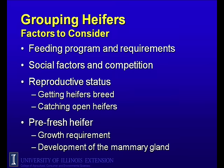Mike has already alluded to the importance of grouping heifers so that we don't get them over fat. We get them to grow properly, and that certainly goes to the feeding program and requirements. There's another whole issue here about how we handle these heifers as we take them out of their individual calf hutches or individual calf pens after weaning. There's got to be a social factor. They have to learn how to bunk feed. They have to learn how to find their way around. But yet we don't want to create a crowded situation where the competition is too much.